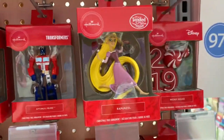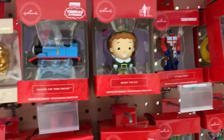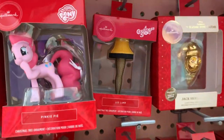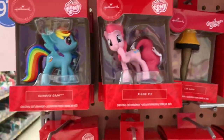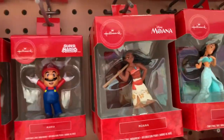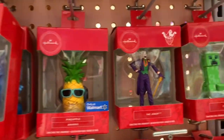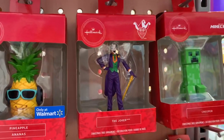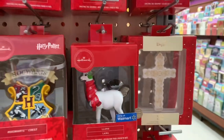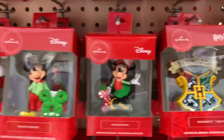Minecraft. Rapunzel 2019. Transformers. Elf. Thomas and Friends. Nightmare Before Christmas. A Christmas Story. Look at the ponies. Cars. Mario. Moana. Jasmine, Aladdin, the pineapple, the Joker. My son is obsessed with the Joker. Creeper, a cross, a llama, Harry Potter, Minnie and Mickey.